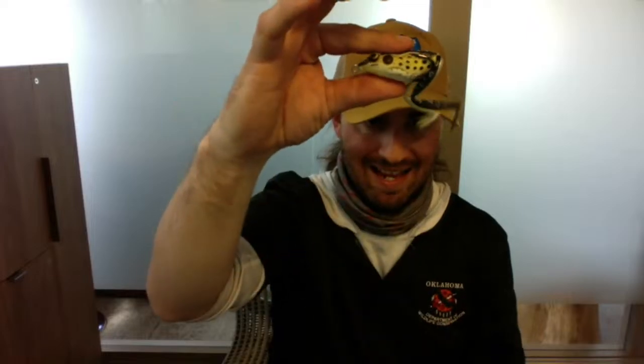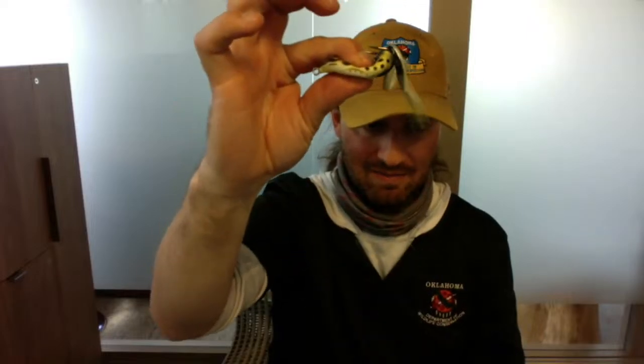So unless they get that flush and get those hook points pointed out, sometimes it's not even your fault. Sometimes the fish grabbed it and it didn't make it to where you could actually set the hook. You just pull all of it right back out. But those are my topwater options.